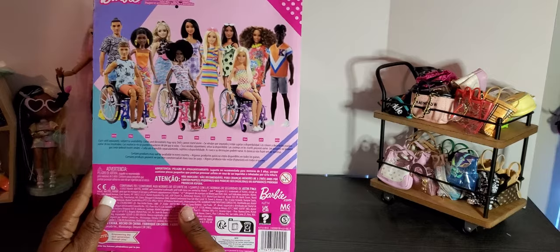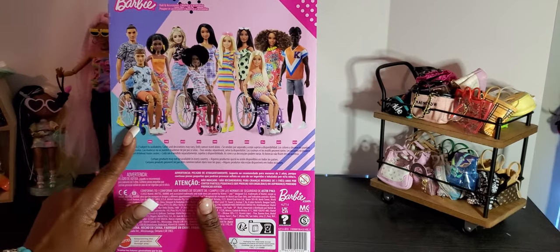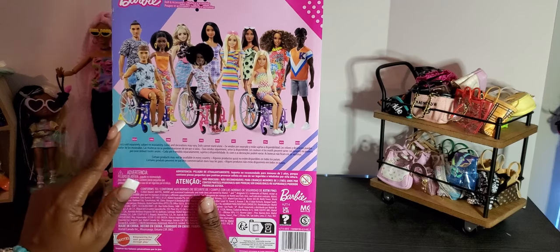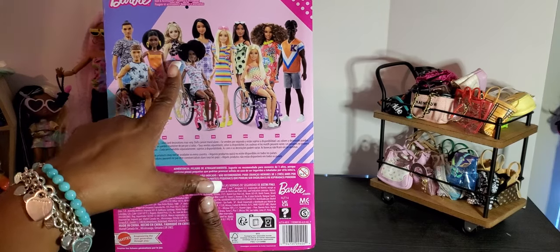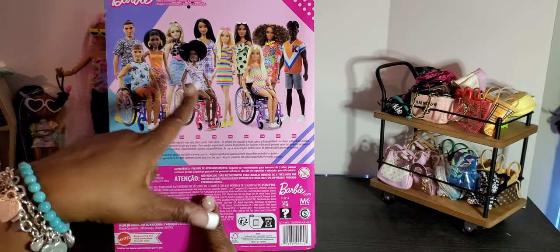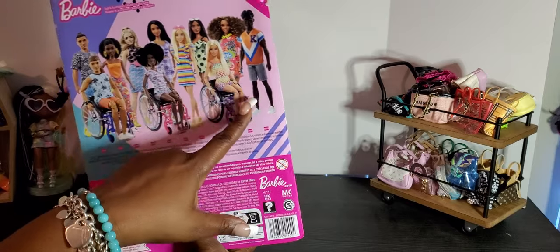If you look on the back of the box, you also have all of the current fashionistas and dolls that are in this series. So I do have her. I believe I have her. I haven't unboxed her yet, so I definitely will. And I just now received her. I believe I have her as well. Not sure if I have him.